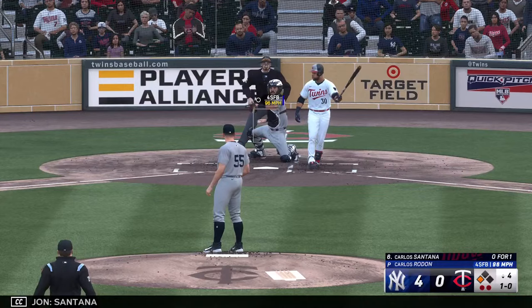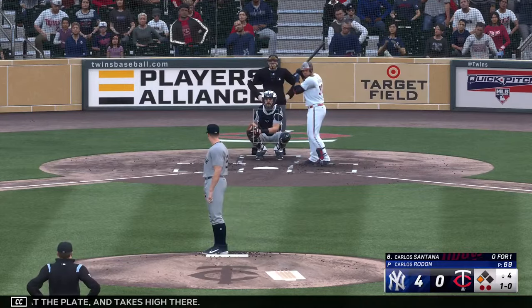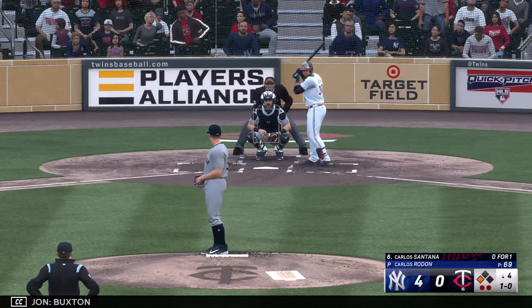Santana at the plate and takes high there. Buxton at third with two away.